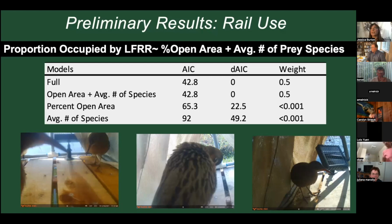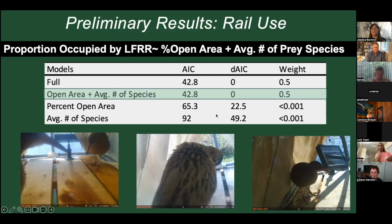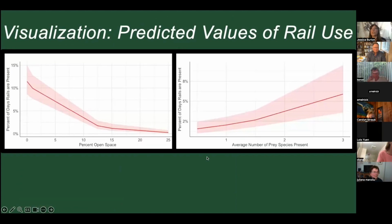And for comparison, the full model, so that's including these 2 main effects, but also the interaction effects between the 2 of them, so how they're interacting. And they have the same weight. So I chose the simpler model. And just to visualize this a bit, we have percent of days rails are present on the y-axis, percent open space on the x-axis of the graph on the left, and the average number of prey species on the x-axis on the right. But both of these trends are a linear combination of both of those explanatory variables.